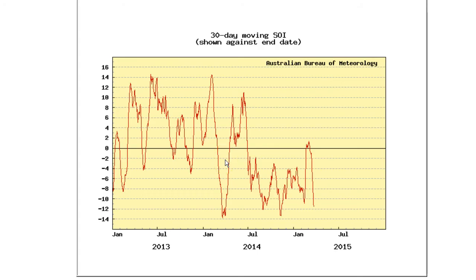Here's a graphical depiction of the 30-day SOI average. Notice big drop in January of last year, kind of rebounded a little bit, then went negative. Again, this is at minus 8 to minus 6 range that it was held in all of last year. Little rebound here in the February time frame, and now bam, back down to negative. Here's where we are at current.